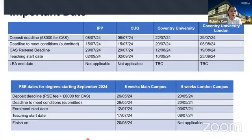You can take photos, or I will send this slide to you or to your agent after the event, to have a clearer view and save this date.